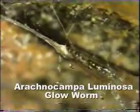And here's the animal that made these shining ornaments. It's known locally as a glowworm. It's really the larva of a small 2-winged fly, a member of the family of fungus gnats. Only it doesn't feed on fungus. Arachnocampa luminosa. The second half of its scientific name gives a clue to the way it catches its prey.